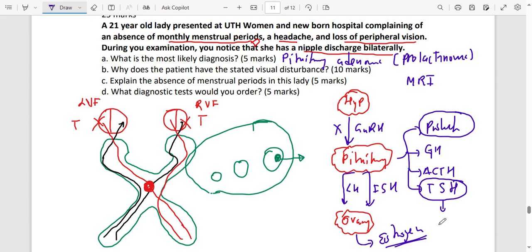TSH is going to cause the production of what? Of T4. Okay. So we are going to go to the thyroid gland, and you are performing a thyroid function test by looking at the levels of TSH and the levels of free T4 in blood. So if TSH is high, you expect that the pituitary gland is the problem. But if you have got high T4 but TSH is normal, you expect that actually the problem is from the thyroid gland itself, because TSH, which is a stimulator, is normal. So you want to perform these thyroid function tests.